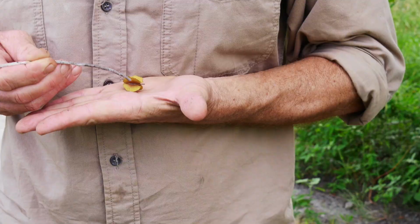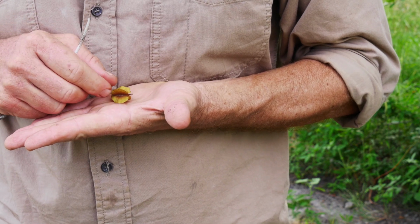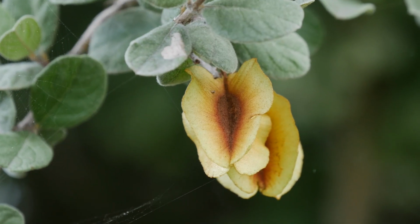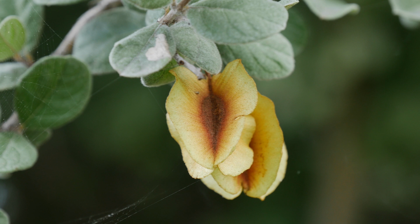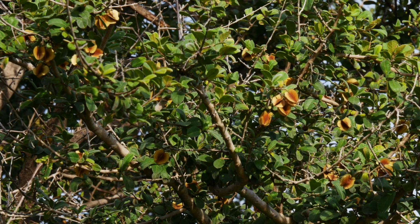These fruit are really distinctive. Of course, they're typical of the Combretum fruit, the four wings, but it's the coloring of them that is so special. They have a very dark brown color in the center, and then the wings themselves are more a sort of golden yellowy color, and they're often found in quite large clusters on the trees, so they really are distinctive. You can see a few of them right here behind me.